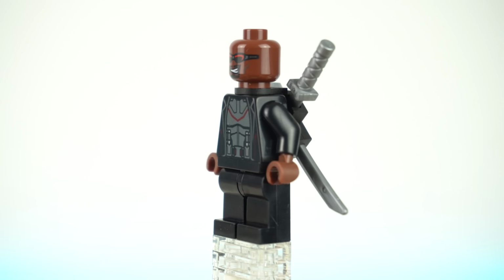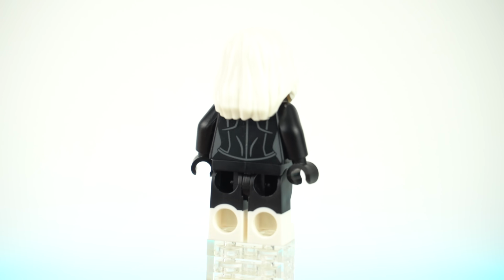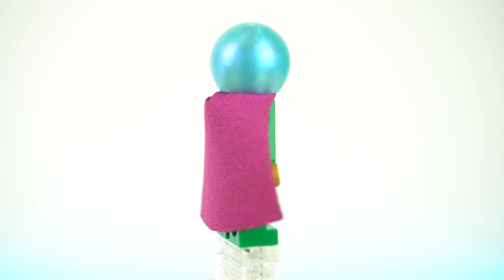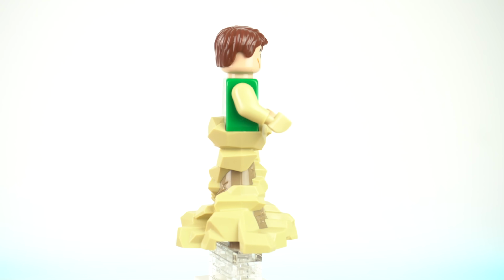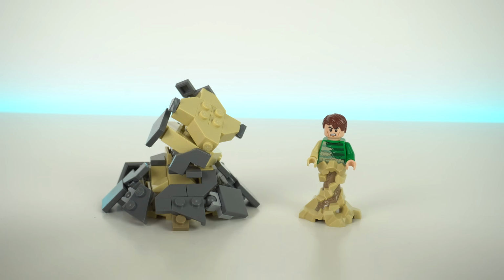On the villain side of things we have Black Cat, from what I can tell, exclusive to this set, who I initially thought was Catwoman, but then I remembered this is Marvel we're talking about, whoops. Mysterio, with a very interesting element for the head, making use of a fairly recent material and color in the LEGO portfolio.